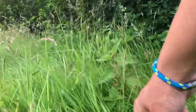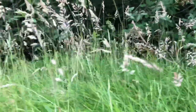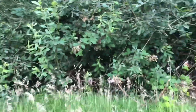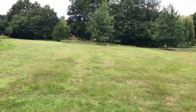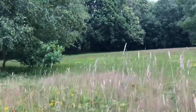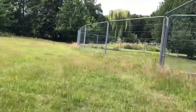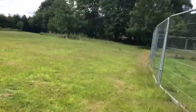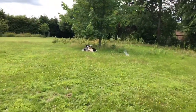And put a bit of bread in the grass there. Another bit in the grass here. Talk about your distance control. Look at that. Good.